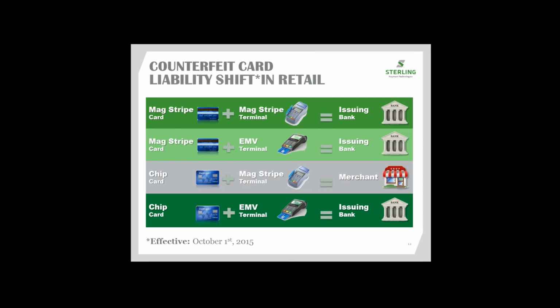In all the other scenarios, in retail, I'm talking once again retail, okay, if they present you a mag card, it doesn't matter how you accept it, the issuing bank is liable because the card is the responsibility of the issuing bank to be issued to the consumers. So most of you, for example, right now in your wallets, most of you have cards that have chips on them, but there are still a few that aren't issued yet.